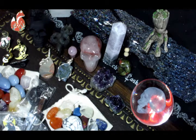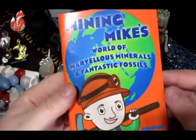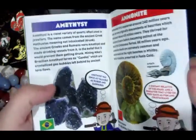And then we are on to, I tell you what I'll do next. I'll show you this really, really nice book. Gemma was doing these books. They were really cheap. They were like £2, which is insanely cheap. And they're a really nice guide for children on minerals, fossils and things like that.